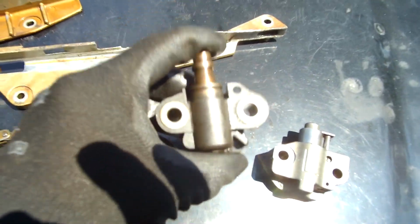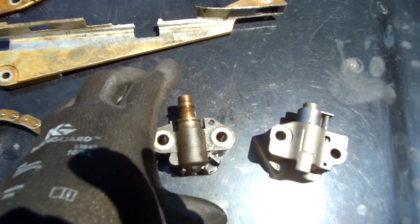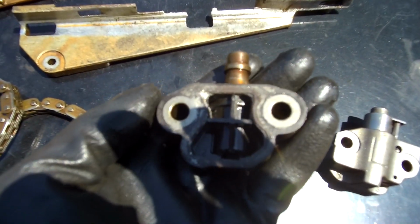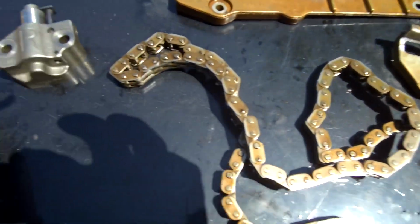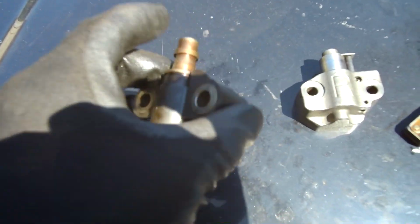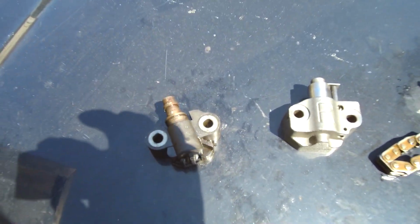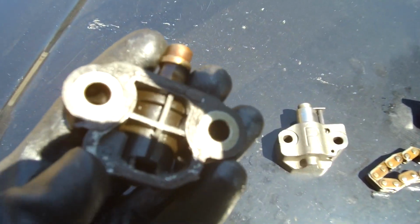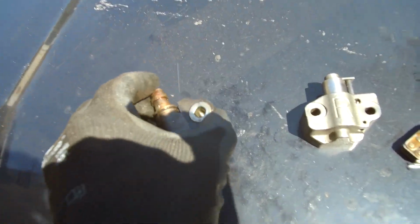These things are plastic. And over time, plastic will just break down. And they have a gasket on the back that actually gets messed up along with it. Now, they'll work for a long time, but if you're doing a performance application, you don't want none of these that really run by oil all the time.